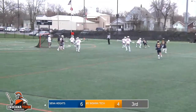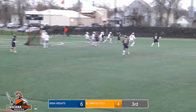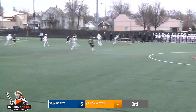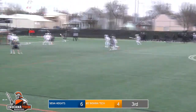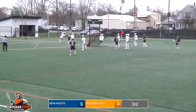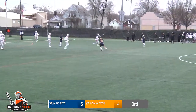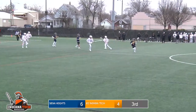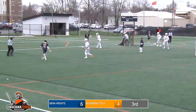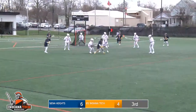So a 2-goal deficit here is something that can definitely be made up with how much this Indiana Tech team can score. 22 goals in their last game. Won their last two by a combined 34 goals. So scoring not typically an issue. This has been a low-scoring one, too. Just 10 combined goals. It's been fairly tight. And after this, we will see the Warriors back here next Saturday at 4 o'clock against the Cleary Cougars. That one should not have any shortage of goals for Indiana Tech.